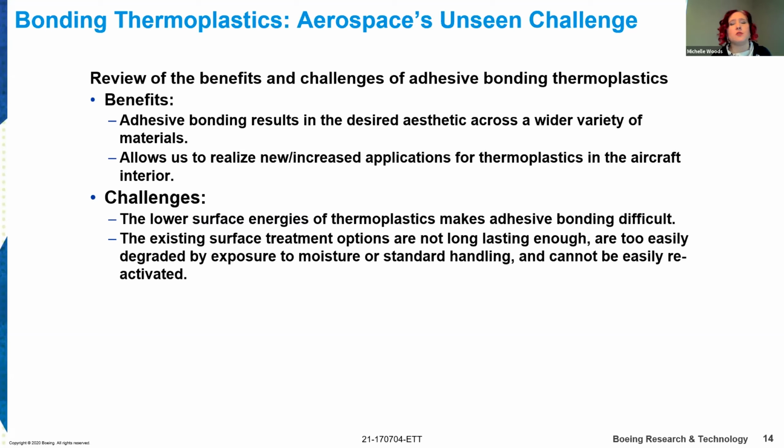However, we've also seen the challenges that are associated with achieving sufficiently strong adhesive bonds, given the low surface energies that are associated with thermoplastics. We've additionally seen the challenges present with the current surface treatment options. Those challenges being that the treatments do not remain active for a long enough duration. They are easily degraded by exposure to the environment, to moisture, or just standard handling. And there's no easy means by which to reactivate them. So now let's look at the possible future and what potential it might hold for thermoplastics, surface treatments, and bonding.